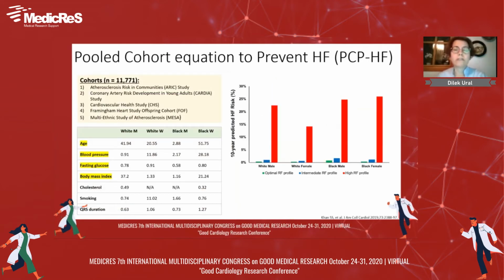Of course, in cardiology, we rely on some algorithms and we like risk estimation very much. This is the result of a pooled cohort equation study that consists of five large groups, including ARIC, CARDIA, the Cardiovascular Health Study, Framingham, and the Multi-Ethnic Study of Atherosclerosis, namely the MESA study. Relying on age, blood pressure, fasting glucose, and body mass index, researchers created a specific equation tool for predicting heart failure in the next 10 years' time. And this equation was also checked in two other cohorts.